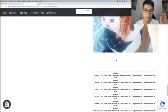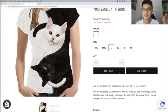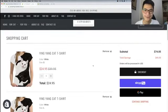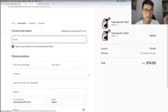So they can see the real people wearing it. Okay. And then when I click add to cart, it goes straight to the cart page. And then my button is black, right? So when I click checkout, the checkout page is also black in color.